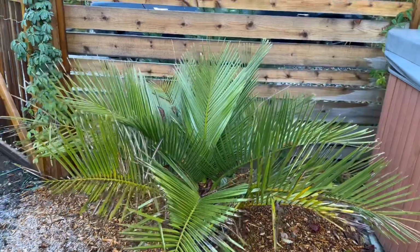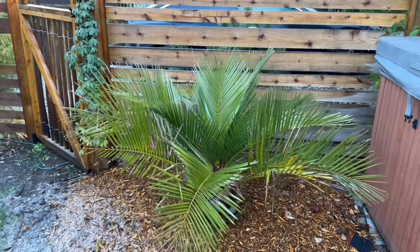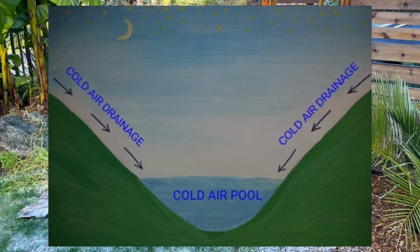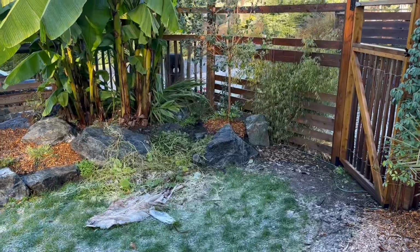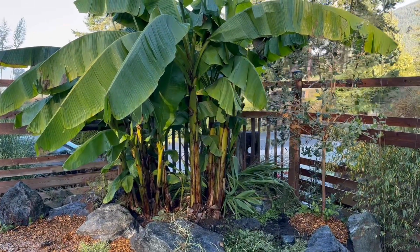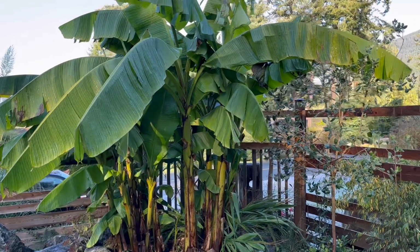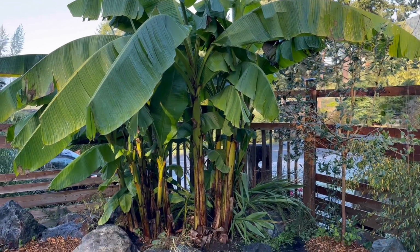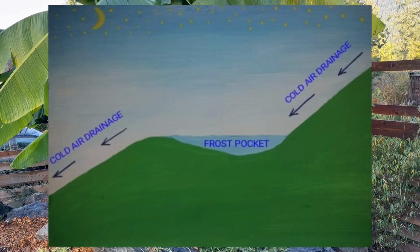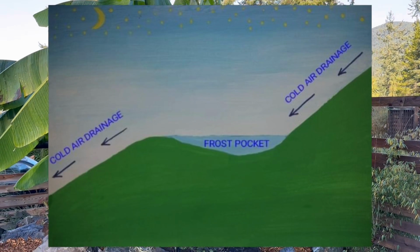So what a frost pocket is, is when you have cold air coming down a hill or a mountain into the valley, and as that cold air settles down onto the valley floor, it will get trapped. So that cold air actually cannot evacuate, and what ends up happening is a pocket of frost that just stays there basically until the temperatures warm up or the sun hits it.